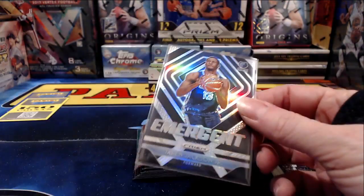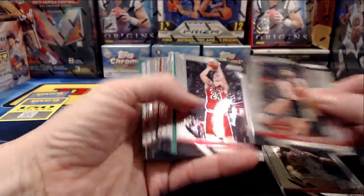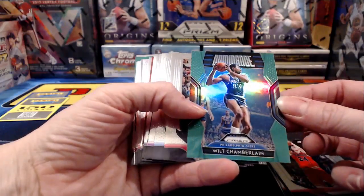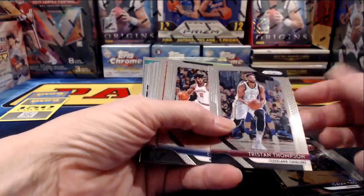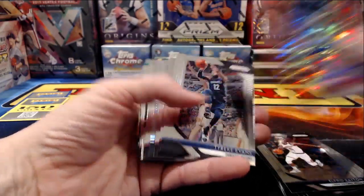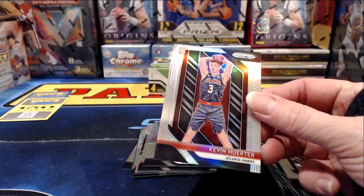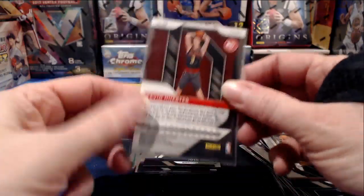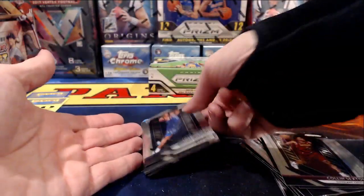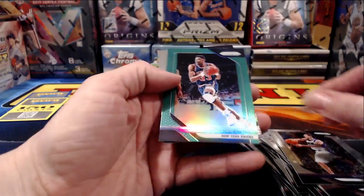Jaren Jackson Jr. Emergent Prism. There's a green Dominance Wilt Chamberlain. Red Wave Kent Bazemore. And there's a nice little Kevin Huerter for the Hawks. Silver, rookie silver prism. A green Patrick Ewing for the Knicks.